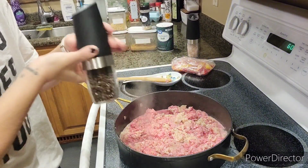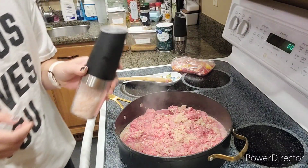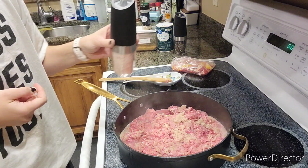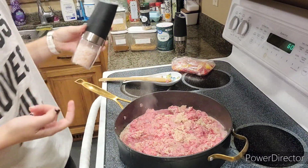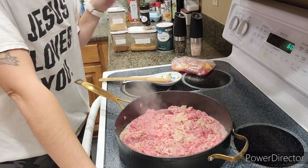Sorry, I'm distracted. These are so awesome. My dad got me these for my birthday. They're amazing. 10 out of 10. Highly recommend. They're automatic. You just tilt and it grinds your salt or pepper for you. So that's really cool. Got distracted.